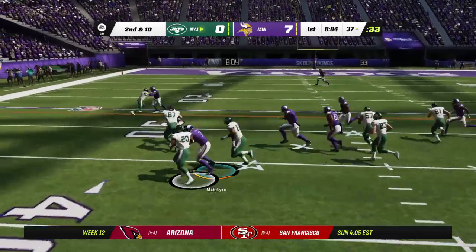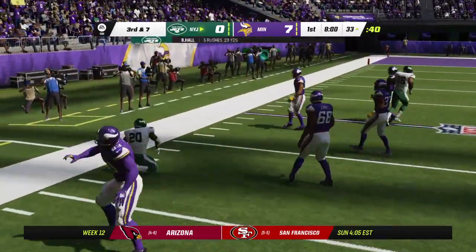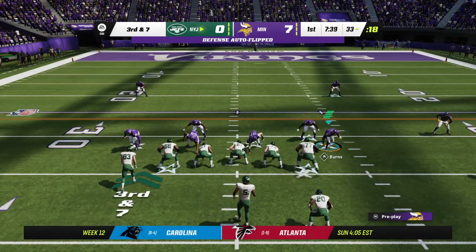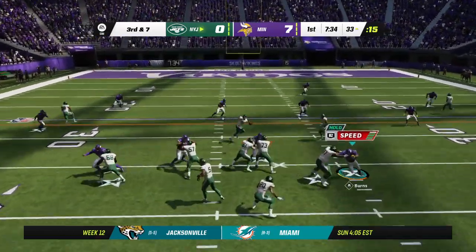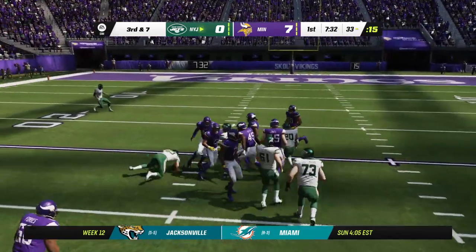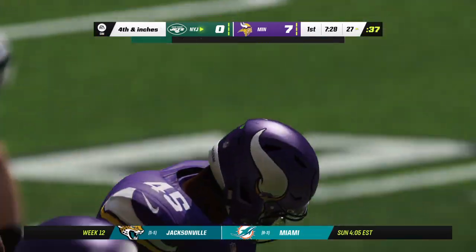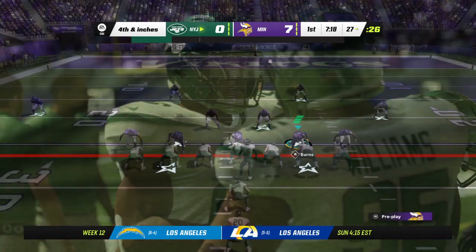On 2nd down, a run with Hall. And he'll be upended at the 33. So 3rd down now. They need the 27-yard line for a first. Looking to throw. Miles. He's got Thompson here, complete. And oh, he's just going to be short here, barely. Maybe by a half a foot. It'll be 4th and inches.